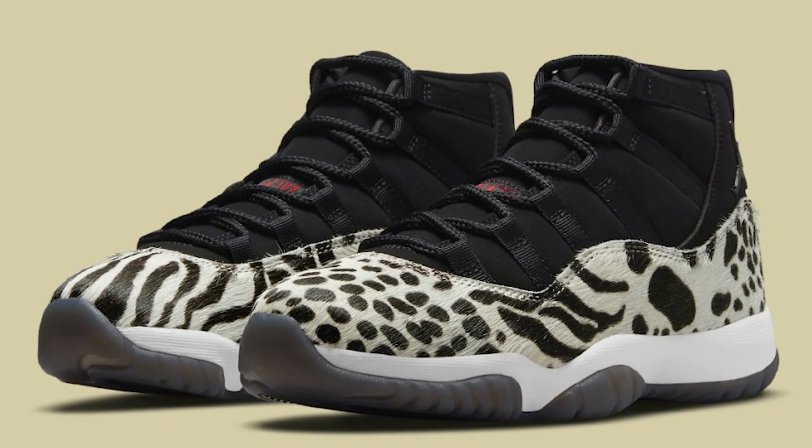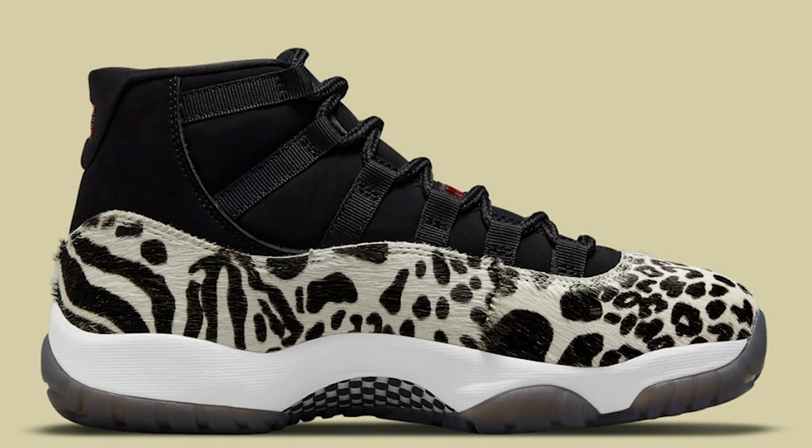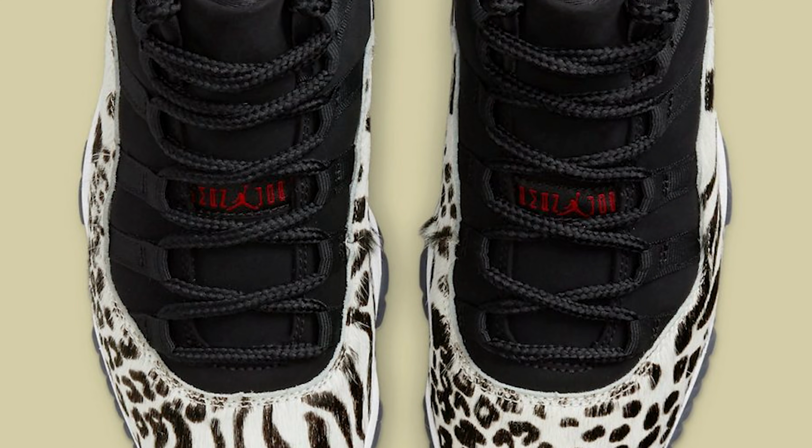The Air Jordan 11 Animal Instinct. Retail is said to be $225, and correct me if I'm wrong, I'm sure this is supposed to be just a women's release exclusively. I think if they do make extended sizes, I actually wouldn't mind trying to get my hands on these.